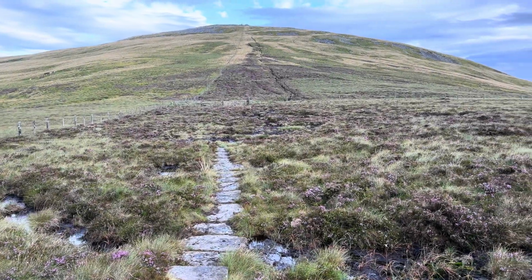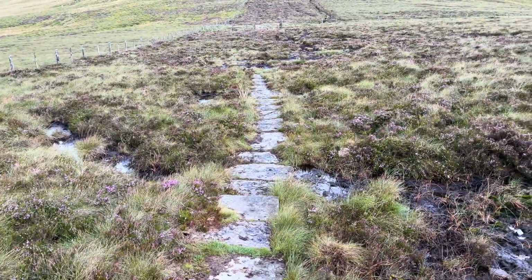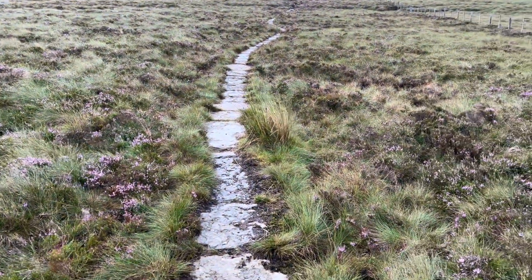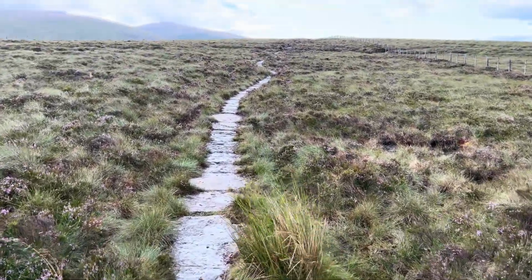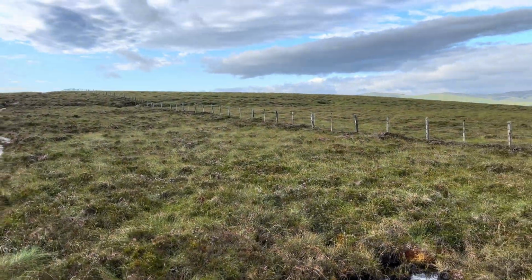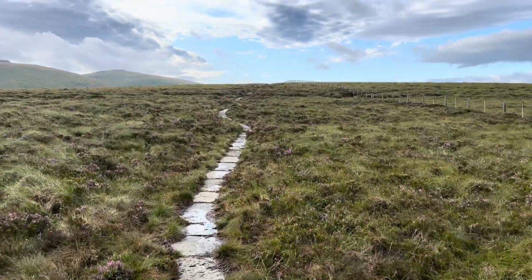Right, I've dropped down from the refuge hut and you come to a right bog where you cross the fence. But this is the time when you realise what hard work they do with these slabs. I know they don't look the best, but they really do protect you from all the mess underfoot. They do a fabulous job.